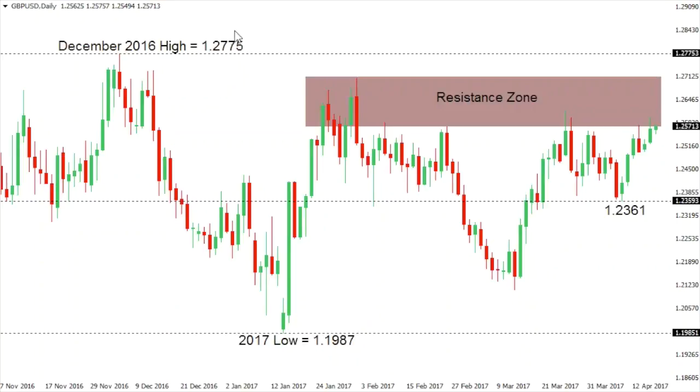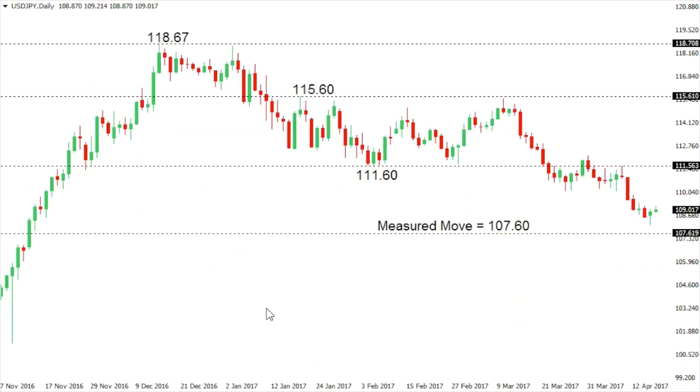Again, only back above 127.75 would compromise the overall bearish outlook, and rallies up towards the 127 area should be well capped. Dollar yen. So dollar yen continues with its breakdown. The market has most recently dropped to a fresh yearly low just shy of 108, and there is still room for additional declines towards a measured move objective at 107.60 following a period of 400-point consolidation earlier this year between 111.60 and 115.60.